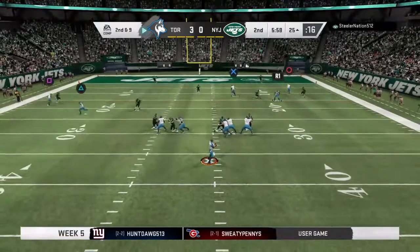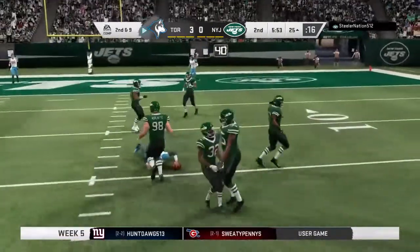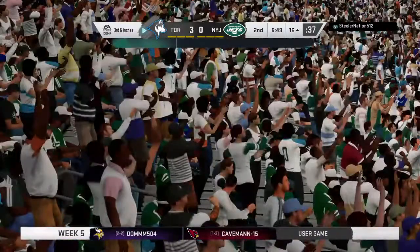And again, it's Mayfield. Flushed out right. And now he's going to use his legs. Give him 9 on the play. And that's going to make it 3rd down and less than a yard.